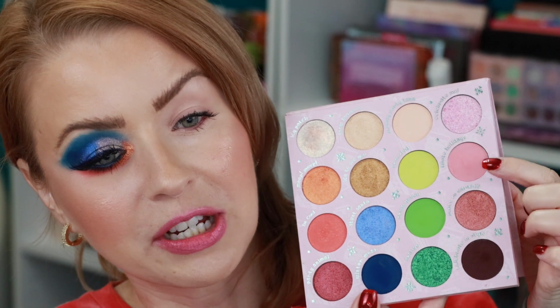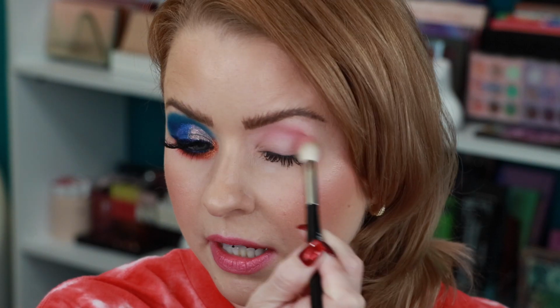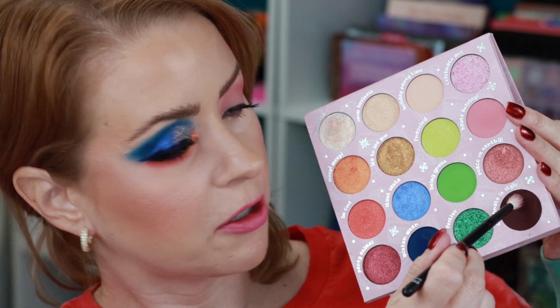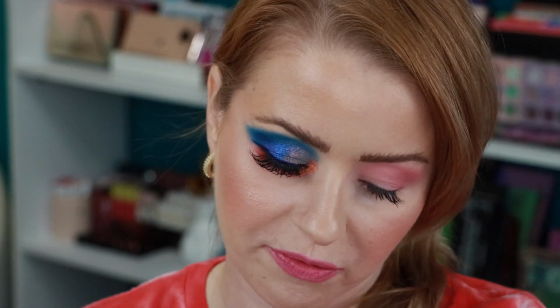So I'm going to start working with the shadow in the crease. This one is called Hot Holidays. And I'm taking the shade on a Rephr 16. Now on a Rephr 13, I'm going to go back in with this dark brown matte, and this is what I'm going to use to deepen up the outer corner.